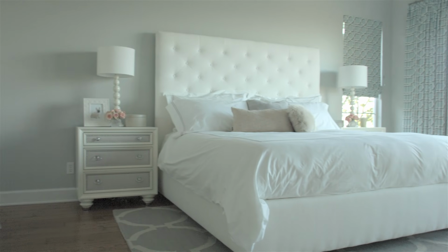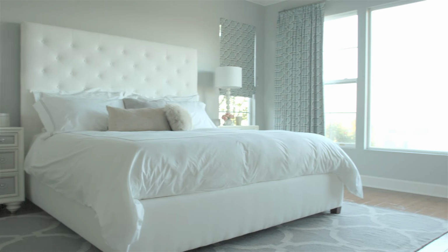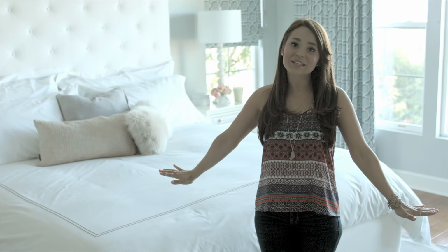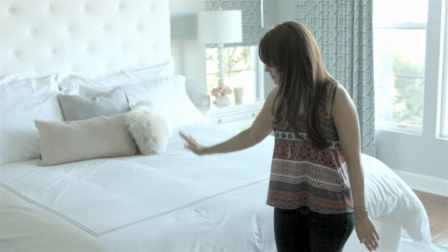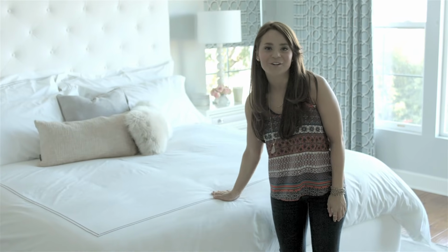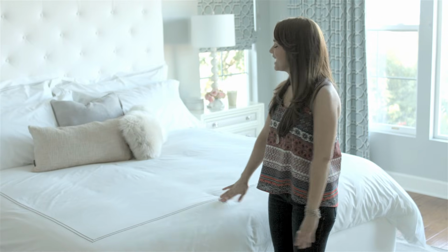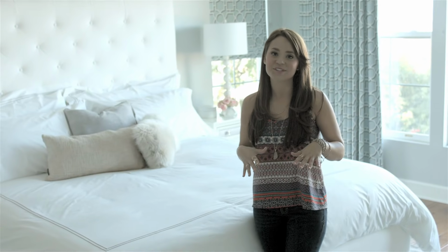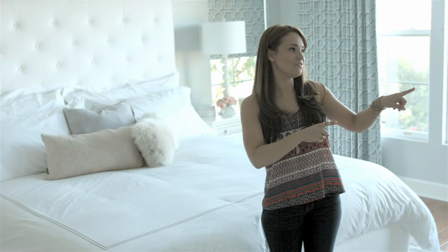I love the tufted look. I picked out a tufted headboard. I thought it was really girly, and it's a king size. I got a lot of room to sleep and cuddle with Cookie. Cookie does not have a dog bed in this room because she sleeps right here by my little feet and she cuddles with me, and all the bedding and the pillows are super comfy and cozy. I love to lay in bed and watch TV.